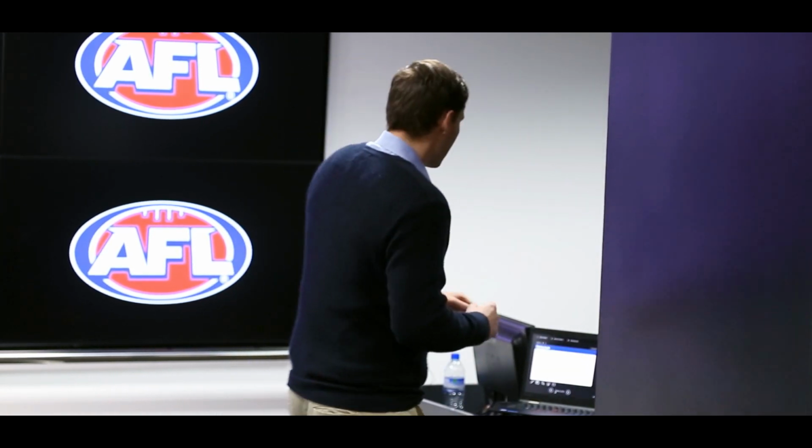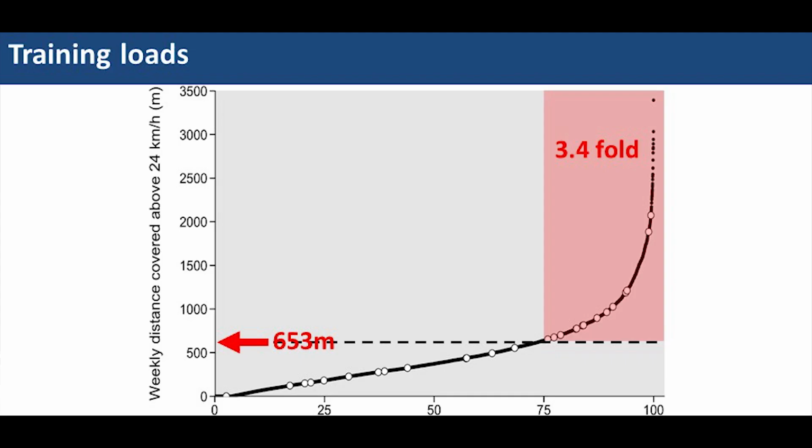On the y-axis, we've got weekly distance covered above 24 kilometres per hour. Just think of this as weekly high-speed running distance. And on the x-axis, we've got the percentile ranking. We basically ranked those weeks from the lowest amount of high-speed running to the highest amount of high-speed running. And we ran some different statistics and actually found an optimal statistical cut point to be 653 metres.